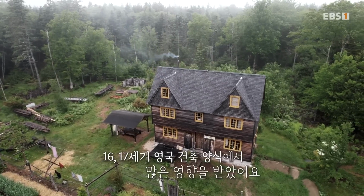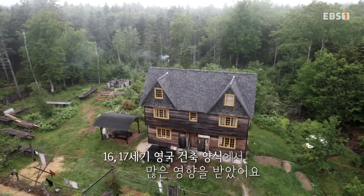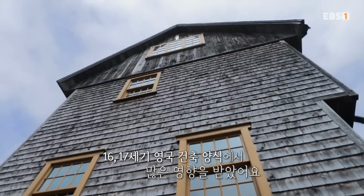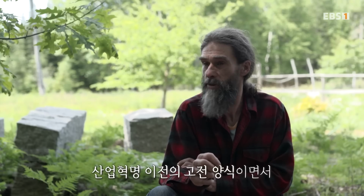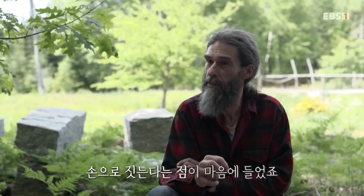That it drew from 16th and 17th century English architecture a lot. And I like that feeling of being in a pre-industrial setting where things have been done by hand.